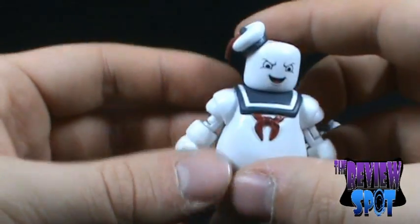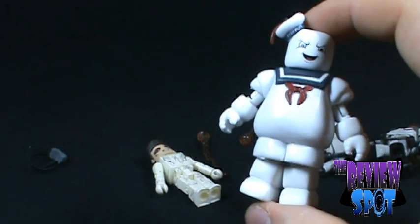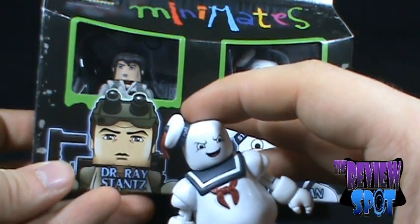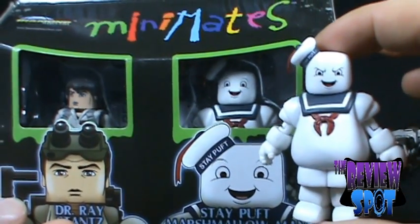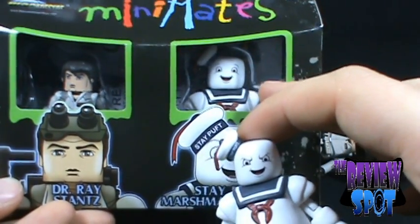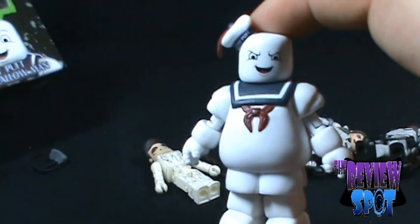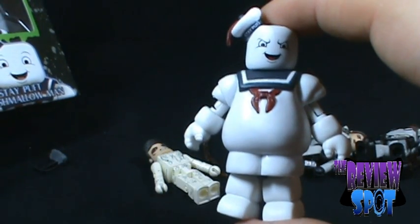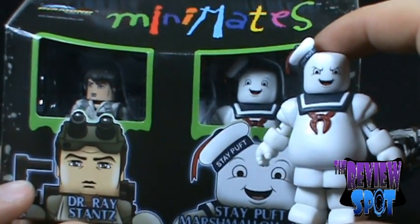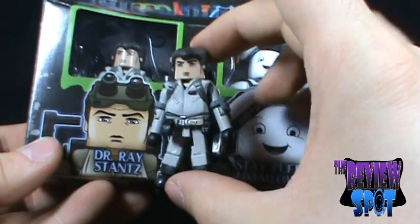The Stay Puft Marshmallow Man, on the other hand, the one good thing at least about this character is if I pull out the aforementioned 2-pack, it does feature the exact same Ray Stantz, but at least the Stay Puft Marshmallow Man is a bit different. The face obviously is a little different on the figure. You have the much happier Stay Puft at the beginning of the scene, featured in the 2-pack here, and then you have the very angry Stay Puft later into the end of the movie when he starts smashing stuff. So it is nice, at least you can get 2 different variations of the Stay Puft Marshmallow Man. But again, the disappointment lies in the fact that you do get the same figures again.